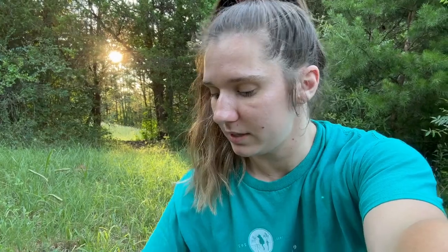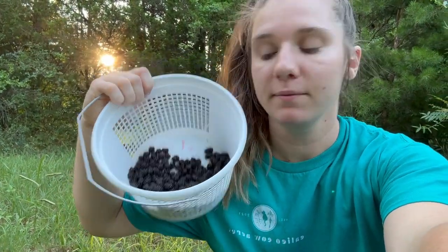We are getting a late start to the night. It's like 7:30 already. I am out here on our pasture, which is very overgrown with Bradford pear trees and blackberry bushes. I'm picking a bunch of berries. I've been picking them for a little bit already.